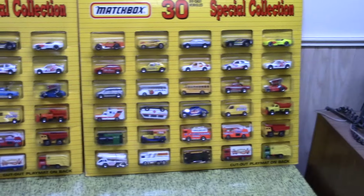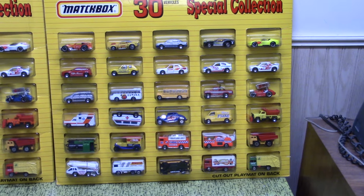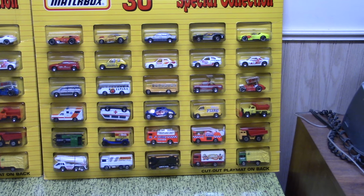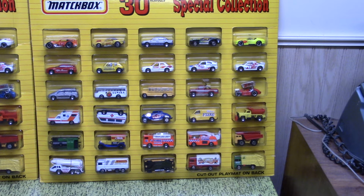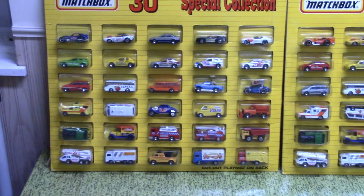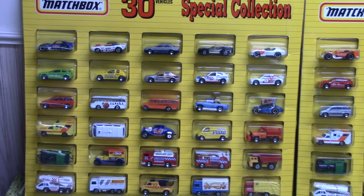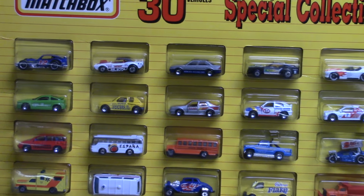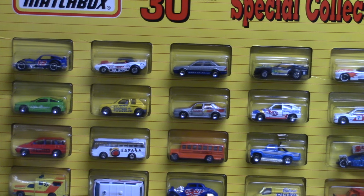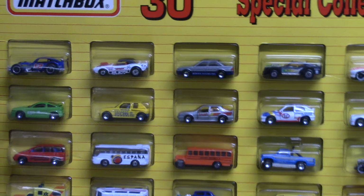This set here has the same models, but none of the colors are actually unique to this set. So both sets were sold at the same time, but all the collectors were going for the first one, which had, of course, a number of very unique models, including the white Toyman Challenger, which I'm zooming in on now. So let's look at each one of these one by one and see what the differences are.